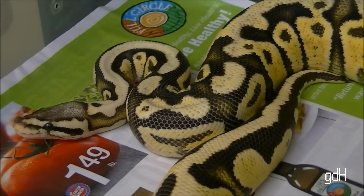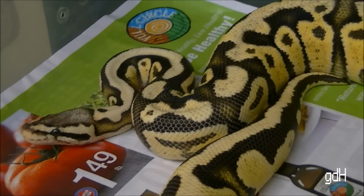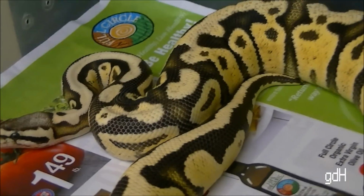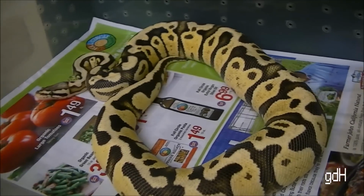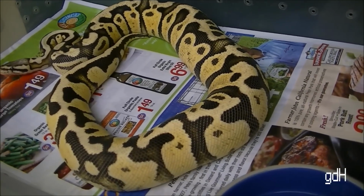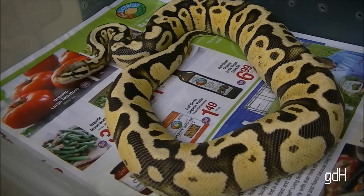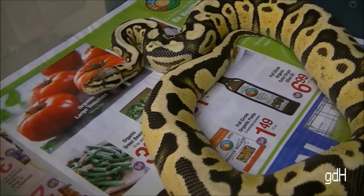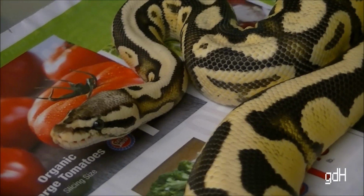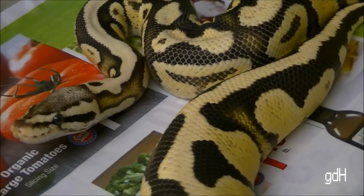I know her very well. She's not going to strike even if I go in front of her face. That's just because I know her. I've had her since a baby. I can read her body language. I'm no expert or anything, but I've had a ball python since I was about 12 years old, and I've had a bunch of them. So I've had enough experience over the years to be able to read what I'm doing with these snakes. So she's tongue flicking. That's another sign of just curiosity. They also do that when they're scenting for food or just their surroundings.